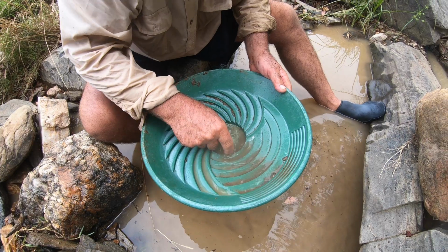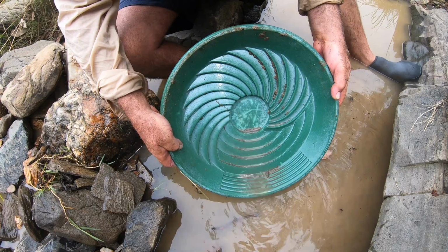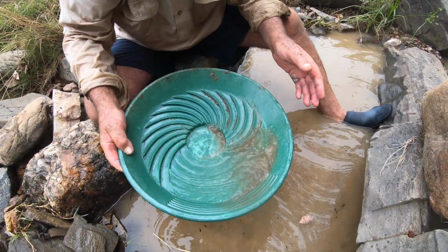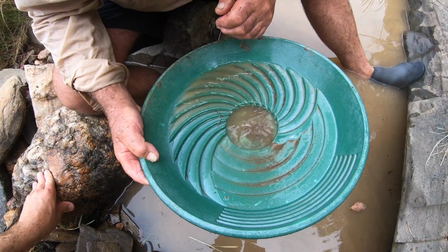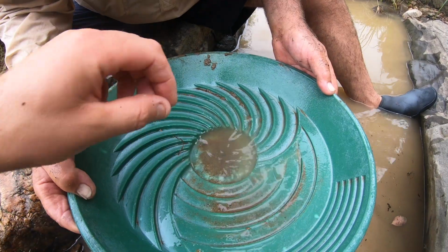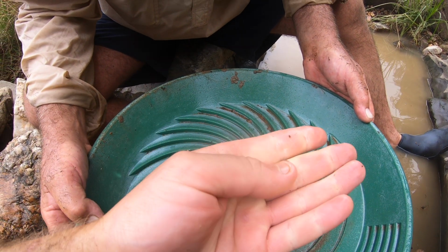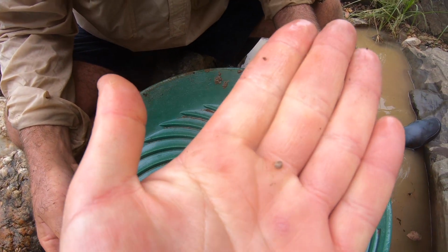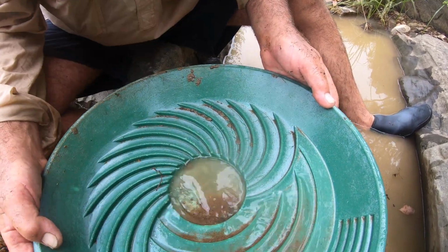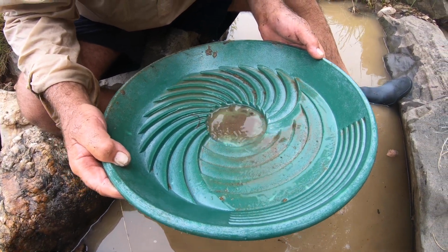Have gone bust. I don't see anything in there. Try and get a bit of clearer water. No, I can't see anything in there, to be honest. He has been lucky enough to find one shotgun pellet. Wow, for all that work. Well, that's the name of the game.